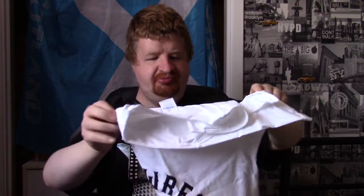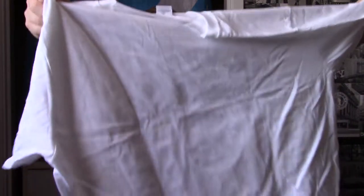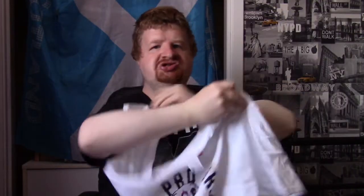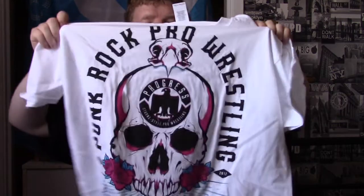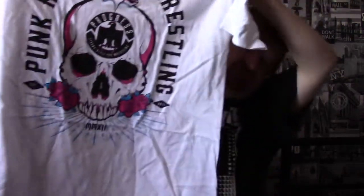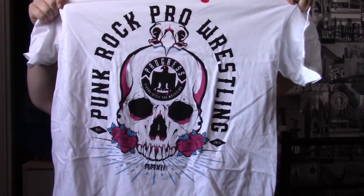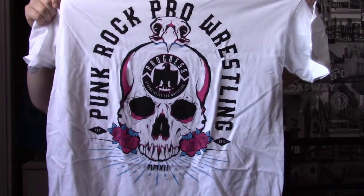The second t-shirt is a pro wrestling t-shirt for a promotion. Obviously it's all pro wrestling, but it's a promotion. It is actually a Progress Wrestling t-shirt, which actually looks quite rock, Guns N' Roses style, I would say. I'm no expert on here, but here it is. I'm hoping you can see that quite well. So very much almost a Guns N' Roses skull, kind of grunge, 1980s grunge kind of t-shirt.